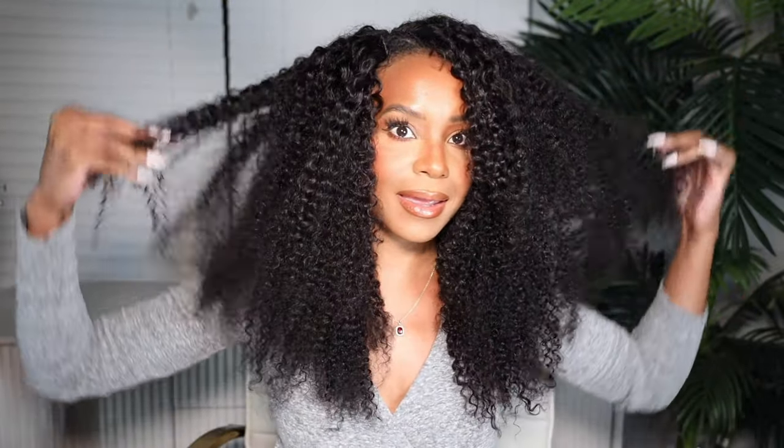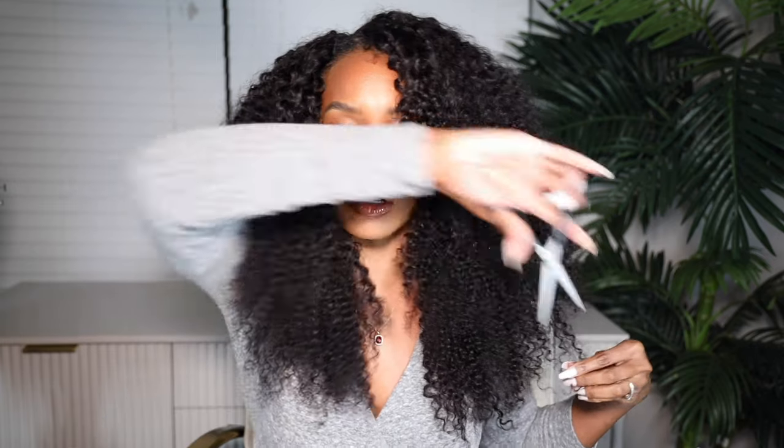Y'all see that? This shaping was just done by eye. And I think we did a good job. I just look at it from up front and then just pull out the pieces that look like it's a little bit too long and cut them down. Oh my God, that's so pretty.